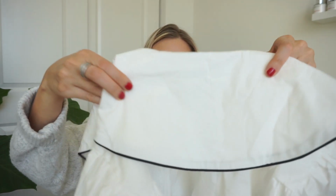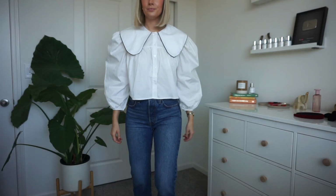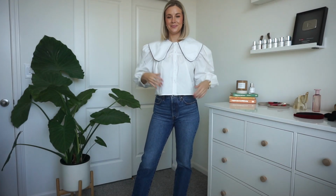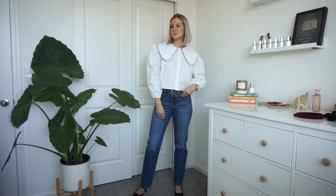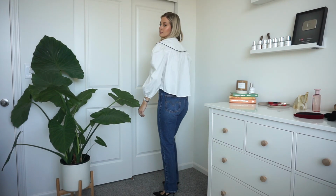All right, we have one more Peter Pan top. I have a problem, I can't be stopped. This is so cute though. I love the black piping. This is stunning. It has little poof sleeves. I love this so much, you guys. I'm obsessed. Okay, it's got buttons.